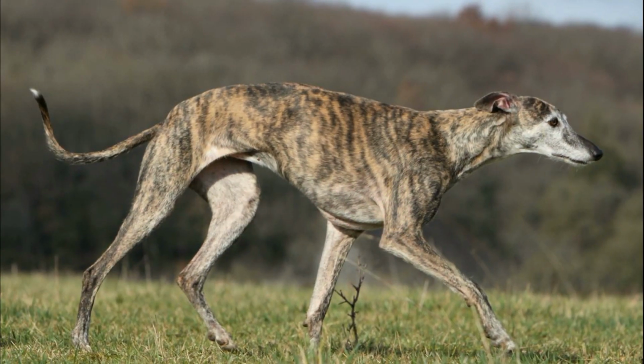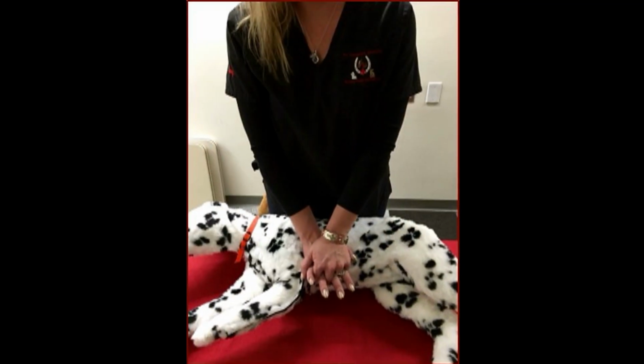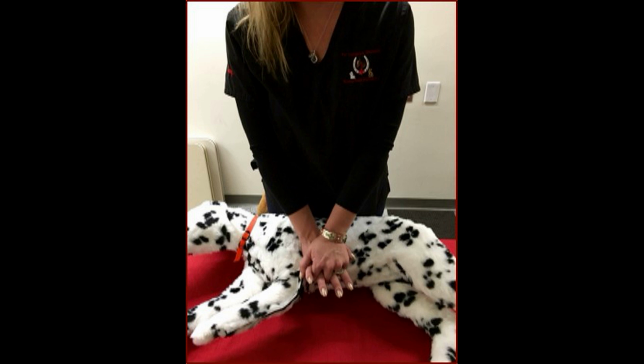Let's look at the keel-chested position. This position is used on many sighthound breeds, such as greyhounds, whippets, borzois, any animal that has a long, narrow-shaped chest. These dogs have less fat on their bodies, particularly around their rib cage. Because of the long, narrow shape of their chest and the fact that they don't have as much padding around that area, the way we do compressions on these dogs is a little bit different.